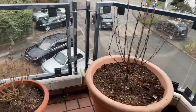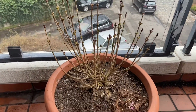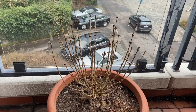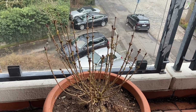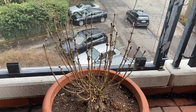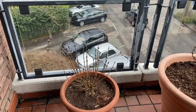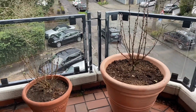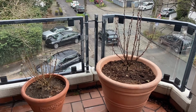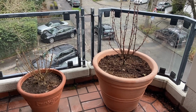And on the left hand side we have the lilac, the dwarf variety, and both of them have this fantastic open structure, and I think it's going to look fantastic. Even though you don't usually find flowering currants and lilacs on balconies, I chose containers that are at least double the size of the original root ball, so it should be fine.